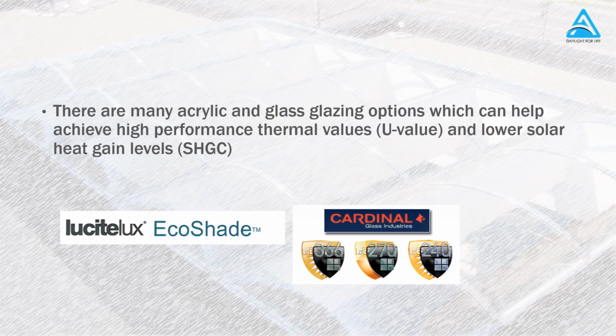Now, there are many different ways we can achieve these high performance thermal values and lower solar heat gain. There are lots of different types of materials on the market that allow us to achieve this, whether it's a type of plastic or a type of glass. There are lots of great high performance materials. We certainly can specify what's required to meet the values.